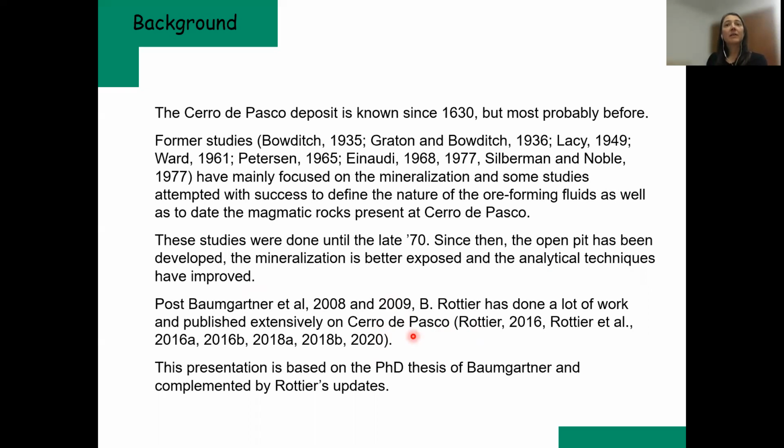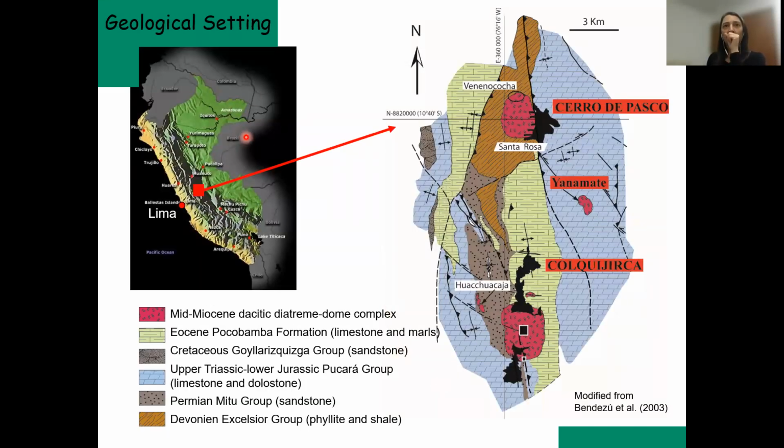And the laser ablation, when I was doing my PhD, was already there, but it was kind of coming, in the early 2000s. So this is something that Bertrand took in and included in his PhD. So as I said, this presentation is based on what I did on the PhD, but also complemented with very important updates of Bertrand, which are very interesting. So if you're not familiar with Peru, Peru is in South America.